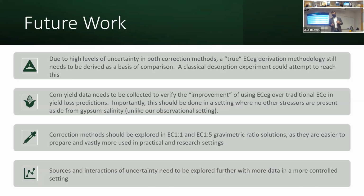And then finally, sources of uncertainty are very great and need to be explored with more data in a more controlled setting. Once again, our site was in the Arkansas Valley, where it was an actual observational study managed by a real farmer. That leaves lots of sources for bias, data issues, uncertainty, you name it. So maybe in a controlled setting where gypsum salts are the only yield loss factor, we could produce a more accurate depiction of what's actually happening in the soil and how we might go about correcting for it.